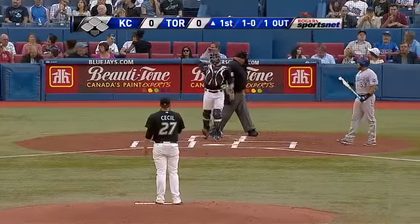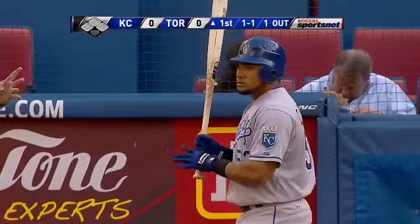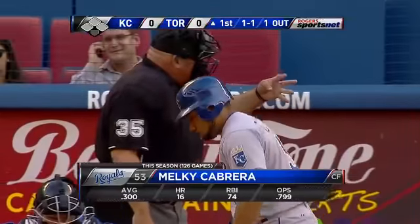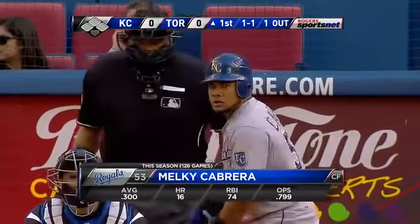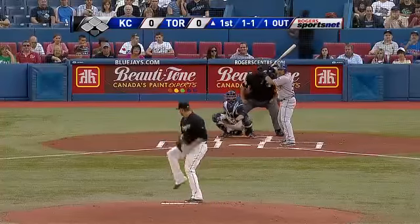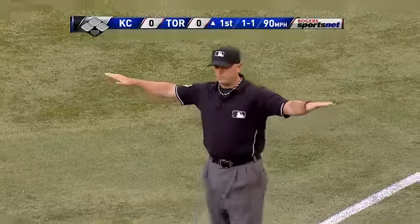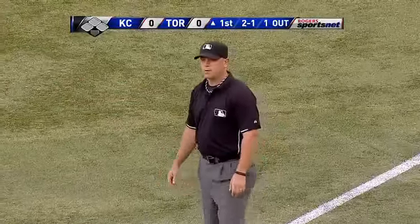Melky Cabrera, the center fielder, switch hitter, batting right-handed. Lays off that high pitch. The appeal to Scott Barry. No swing.